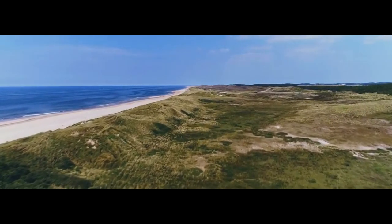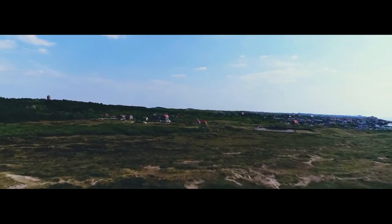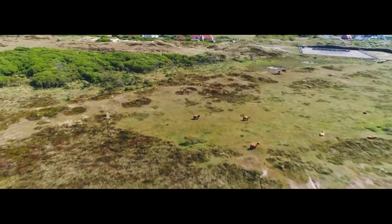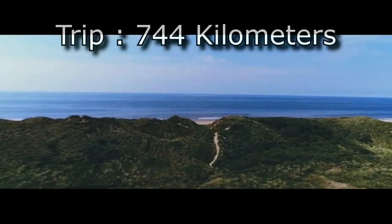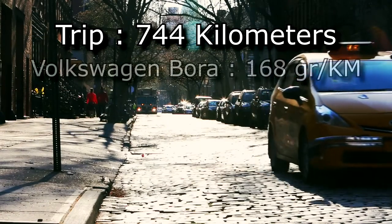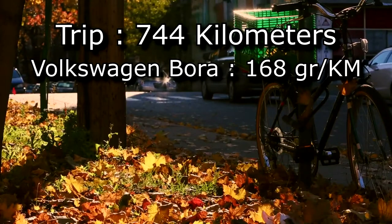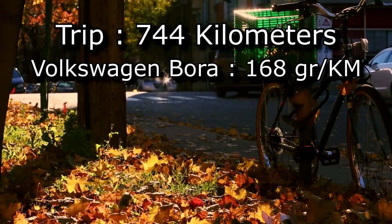But let's return to the car. I kept driving just under 100 km per hour, which gets the most out of the 55 liters of gas that its fuel tank holds. We managed to drive about 744 km. When we consider the emissions profile on the Dutch car website, we see that it emits about 168 grams per kilometer. But does that mean that we emitted 125 kilograms of carbon dioxide when we tried to be as economical as possible? Let's find out.